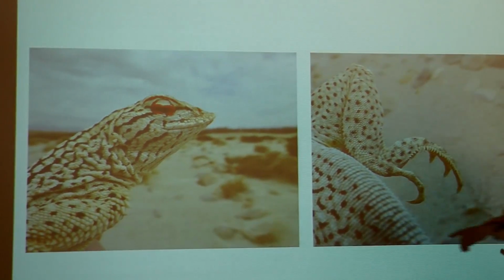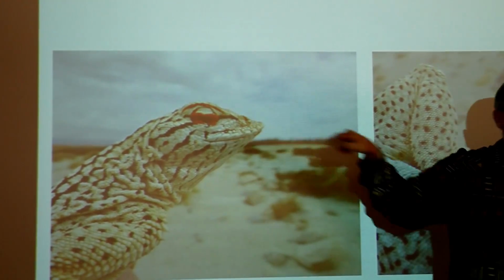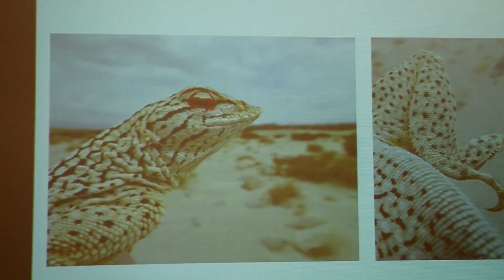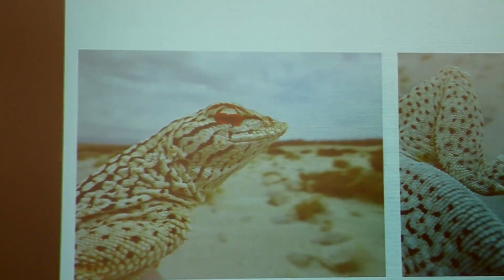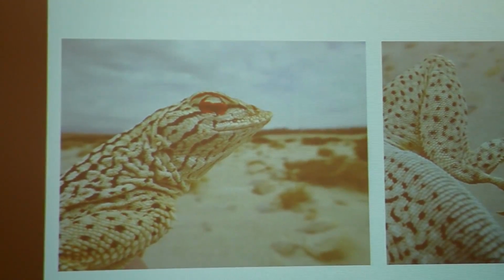You'll also notice that the lower jaw is countersunk underneath the upper jaw. And that's to allow them, when they're swimming through the sand, to avoid their mouth filling up with sand as they're moving through that. They also have these really spectacular, fabulous eyelashes. They're long scales over their eyes to protect their eyes from blowing sand.